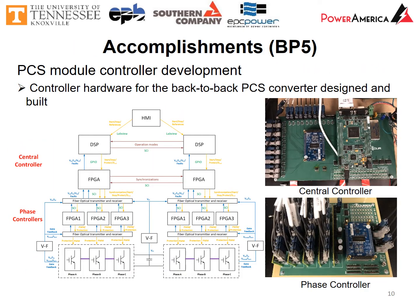On the controller, this left-hand side shows the overall architecture of the full PCS, back-to-back PCS converter. It has a central controller, phase controller, as well as individual converter submodule controller. The right-hand side shows the hardware.